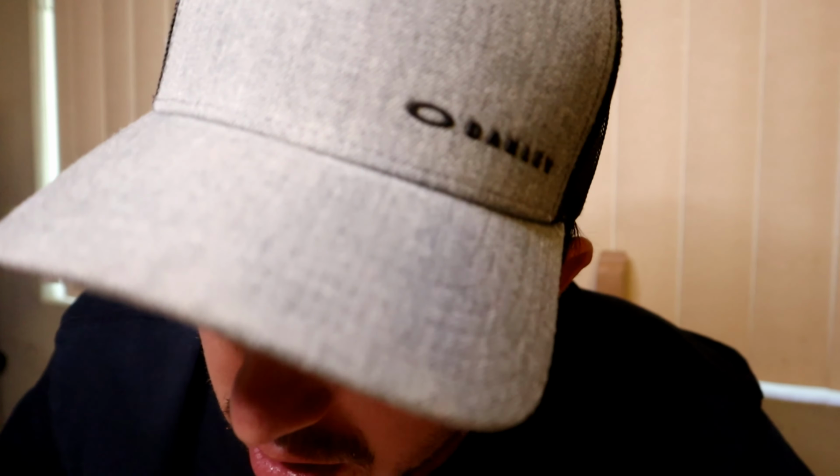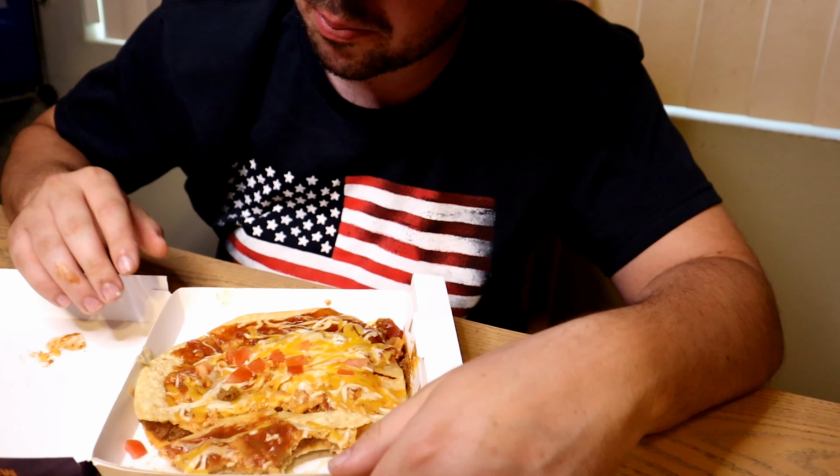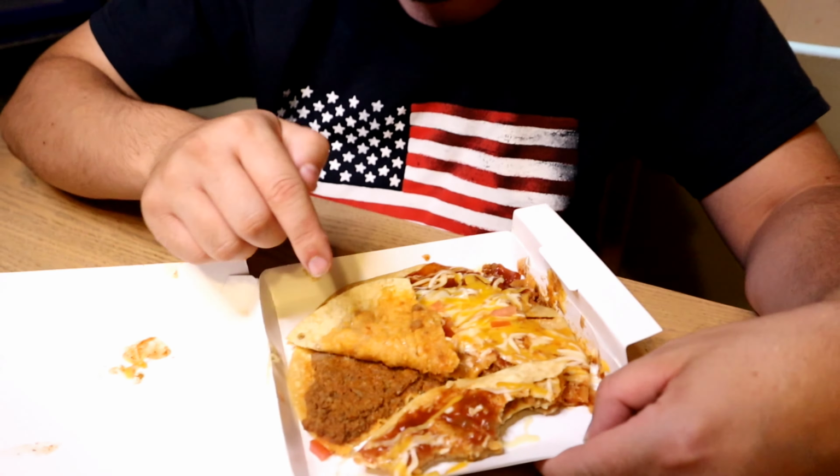Pretty good. So what I would rate this whole thing out of a 10, I would rate it a 7.5 out of 10. The reason why is I couldn't really taste that much beef. Even though it does have a lot of beef, as you can see there, and it weighs a good amount, I couldn't really taste it. The cheese overwhelmed it. So a 7.5 out of 10 is what Johnny Vlogs rates this.